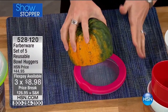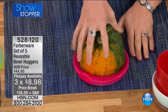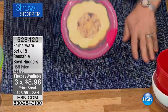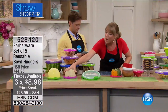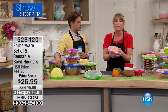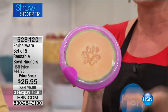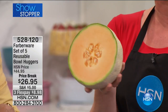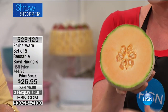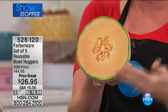All right, if you've ever seen our food huggers, there was not an option at that time for larger fruits and vegetables. Guess what? This is that same small bowl hugger. It fits over our acorn squash. Now if you have a cantaloupe or half of a watermelon, guess what? This is our medium bowl hugger, you guys. So it's not just for your bowls, your plates, your food storage. It's going to go on your larger fruits and vegetables, creating that second skin. So if you own our food huggers, you know what I'm talking about. You never had that beautiful option.